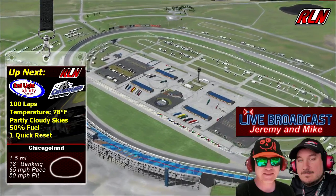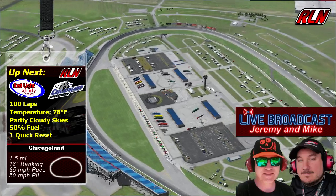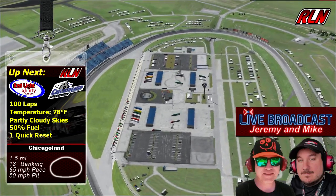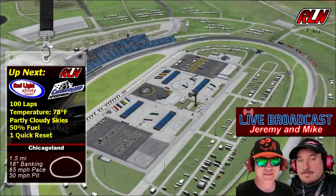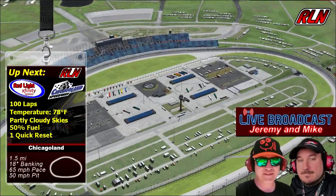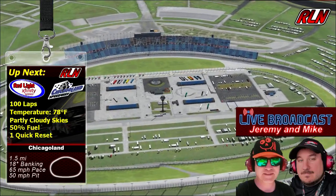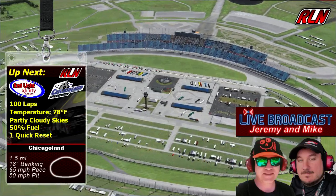Tonight, the boys will be racing for 100 laps on this 1.5 mile tri-oval. Temperature 78 degrees, partly cloudy skies. Cars are set up for 50% fuel, so we expect to see some green flag pit stops. Drivers get one quick reset during the race, so if they get into an accident or a mishap, they can get a fresh car and get back out there and continue competing.